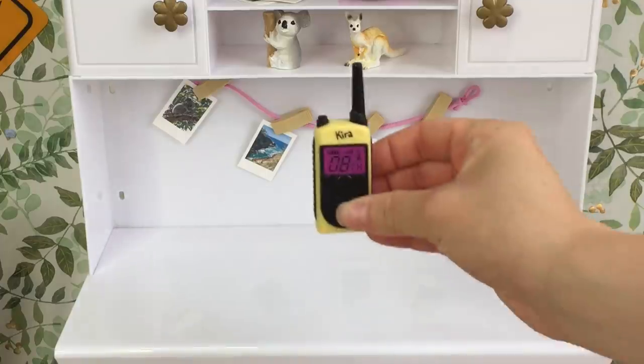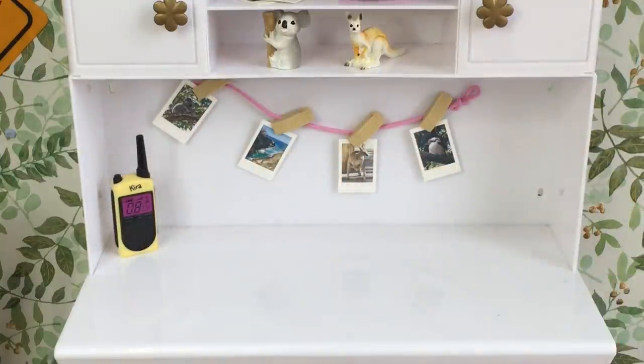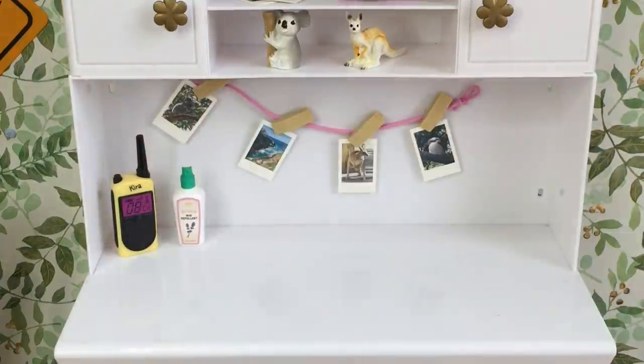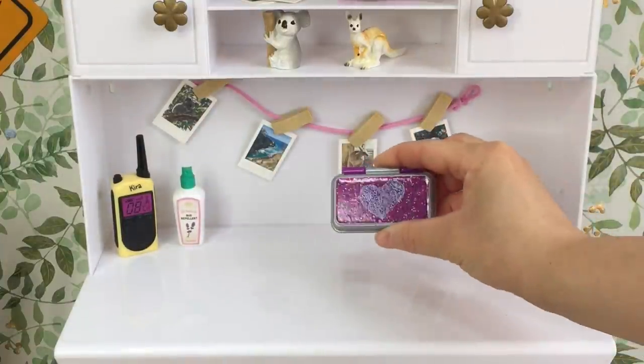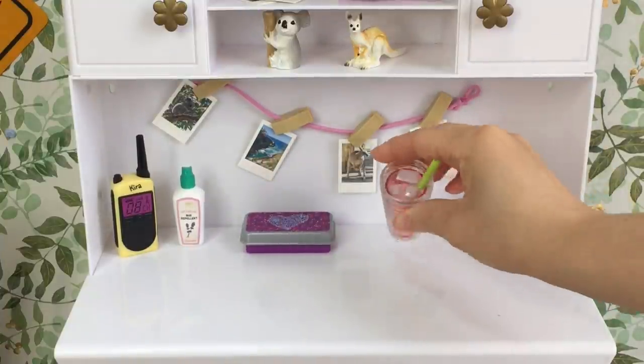And here we have the main part of the desk itself. One of my favorite items, a part of her room setup, would have to be these clip photo accessories. And I decided to add it to the back of the desk, and I'm so happy with how it turned out. It suits her room perfectly. And as for the accessories in front of that, we have a walkie-talkie. There's also an insect repellent.